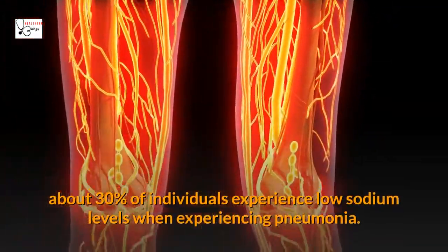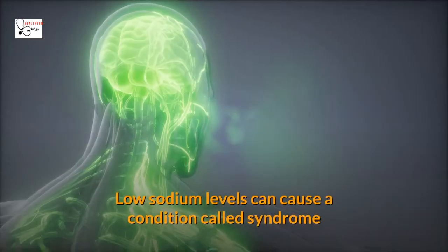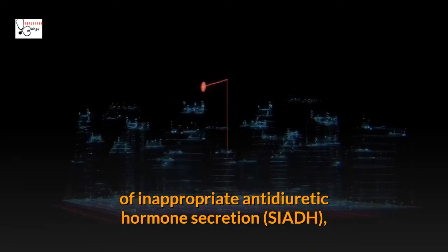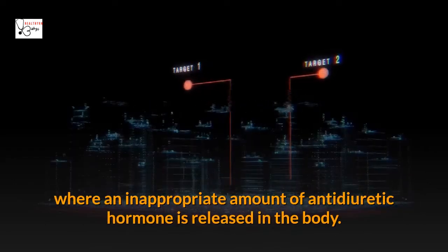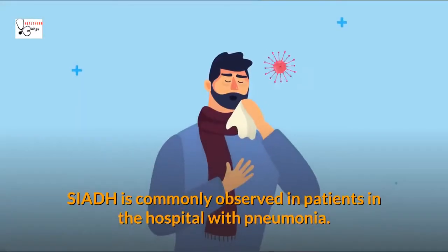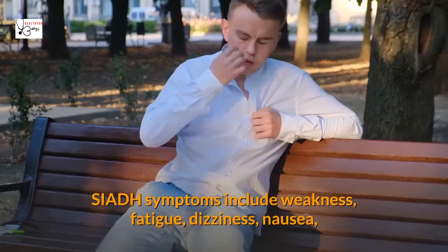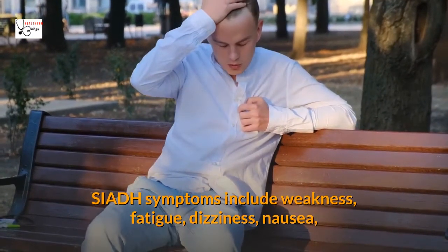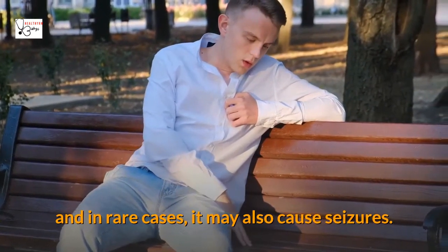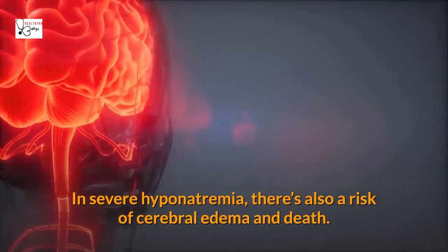About 30% of individuals experience low sodium levels when experiencing pneumonia. Low sodium levels can cause a condition called syndrome of inappropriate antidiuretic hormone secretion, SIADH, where an inappropriate amount of antidiuretic hormone is released in the body. SIADH is commonly observed in patients in the hospital with pneumonia. SIADH symptoms include weakness, fatigue, dizziness, nausea, and in rare cases, it may also cause seizures. In severe hyponatremia, there's also a risk of cerebral edema and death.